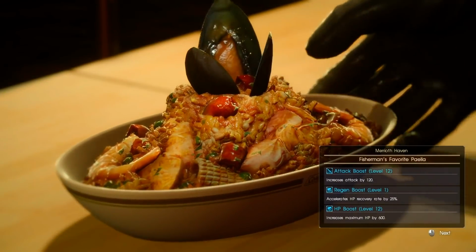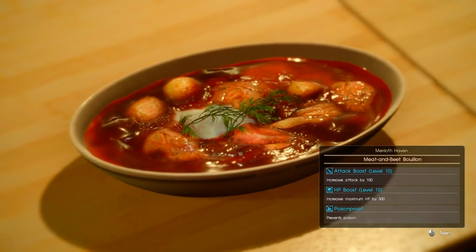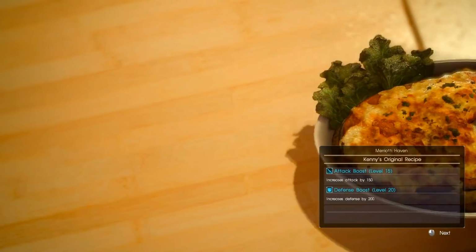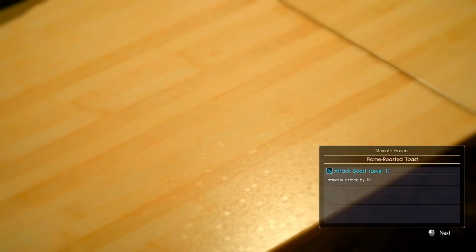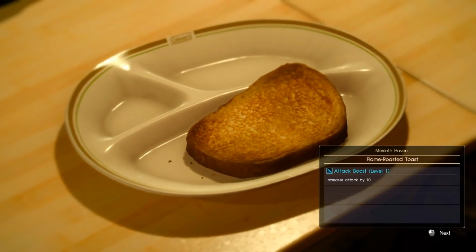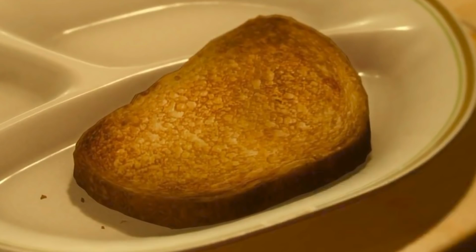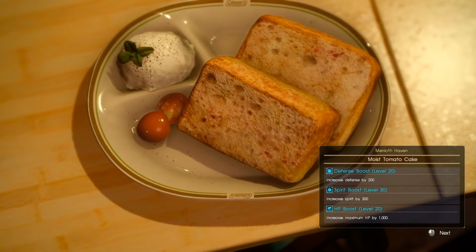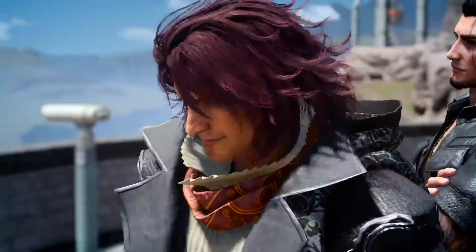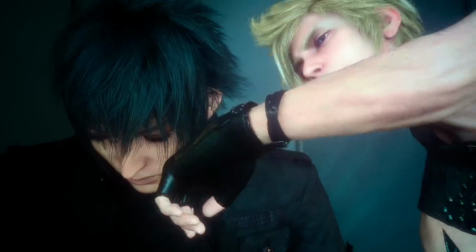There's paellas bursting with fresh seafood, delicate crepes, beautiful soups, and stuff I've never even heard of before, but that looks goddamn delicious. And it's not just complicated fancy dishes that look amazing. They've managed to make toast look like a gourmet delicacy worthy of a Michelin star. Toast! Even things that sound awful to your rational brain, like moist tomato cake, look like the tastiest thing you'll ever eat. Like, forget seeing the ending of Final Fantasy XV, I'm more interested in seeing Ignis's take on a lasagna.